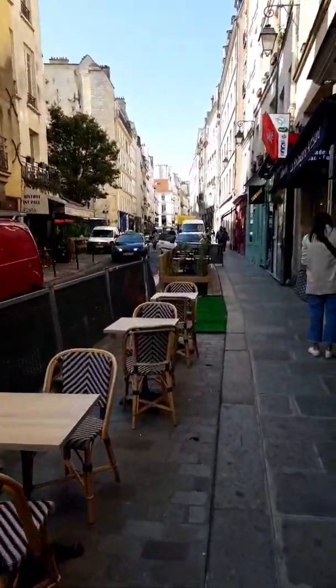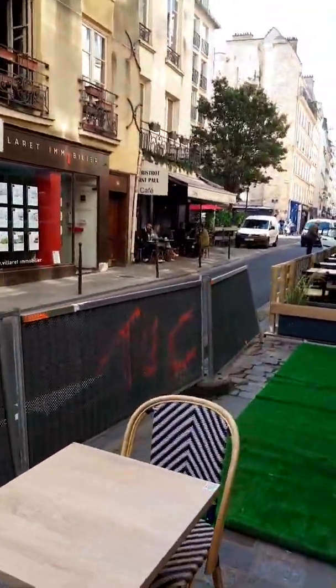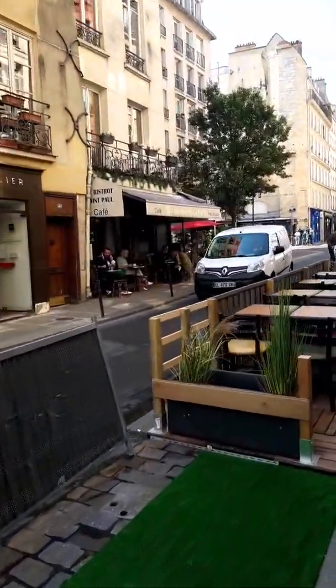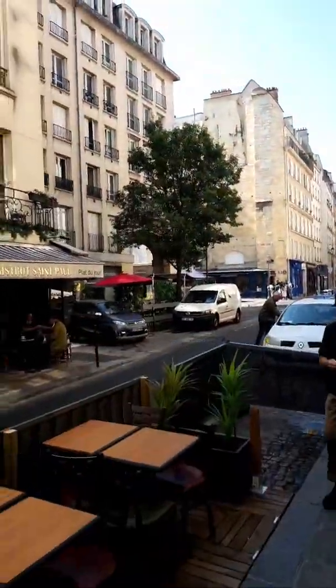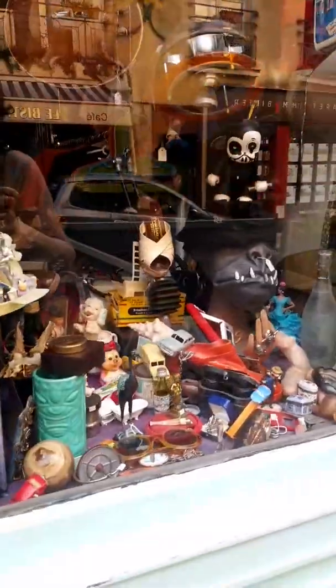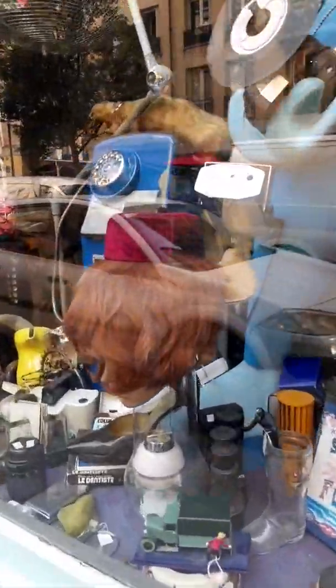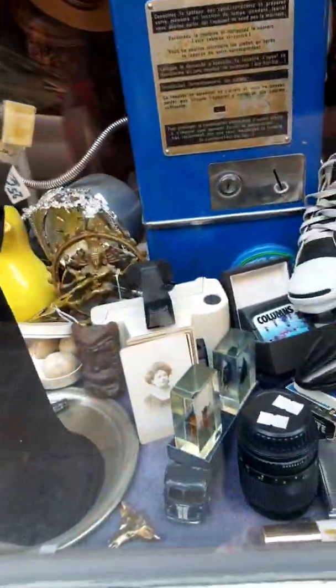Okay, so we're out of the sun now. So again, this is what the Marais is very popular for: these beautiful old narrow streets, these beautiful little cafes. Quirky little stores. Look at this one, selling all sorts of things people chuck away. I mean, who needs a stuffed ferret? So yeah, lots of really cute things.